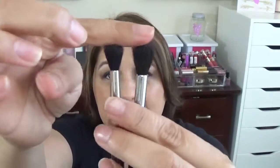Now, I do apologize that I don't remember what brand this is, but I'll put it down here somewhere so that you know. It looks exactly like this MAC 224, same length. Again, everything is exactly the same.